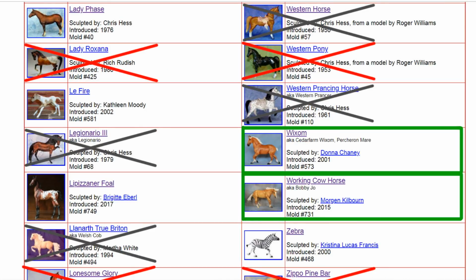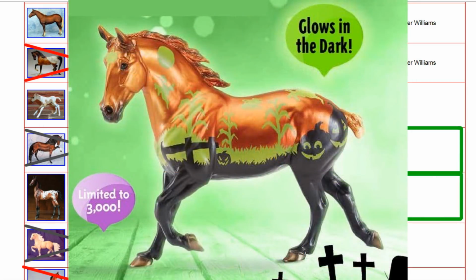On to the final page now. There is Wixom, who, I don't really see it. She works for the theme, but since they are coming out with a Halloween horse on her this year, I don't think she is as strong of a candidate.